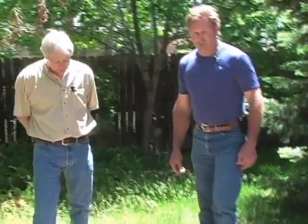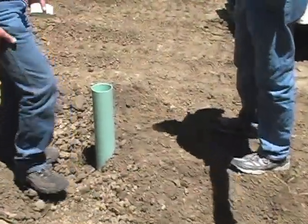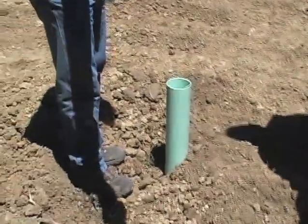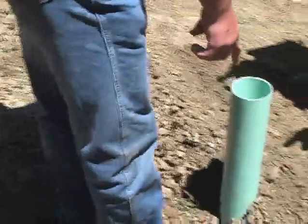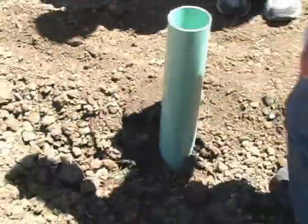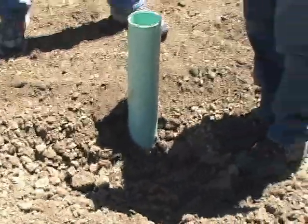Will, shall we move on from the tanks and to the next component? Sure. Effluent leaves the tank. There's a 4-inch PVC sewer line coming out to here. Is this the distribution box? This is a diverter valve and splitter valve.